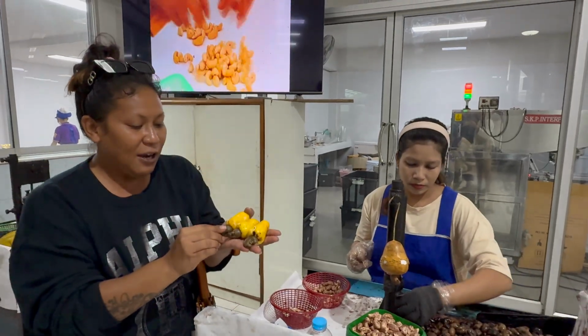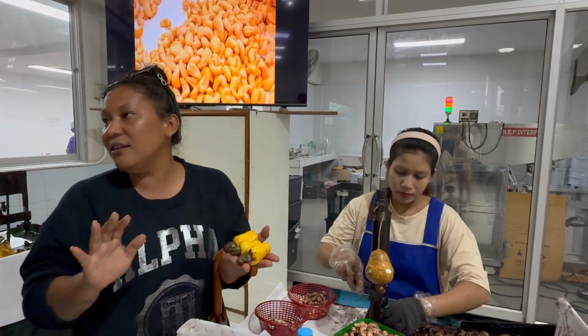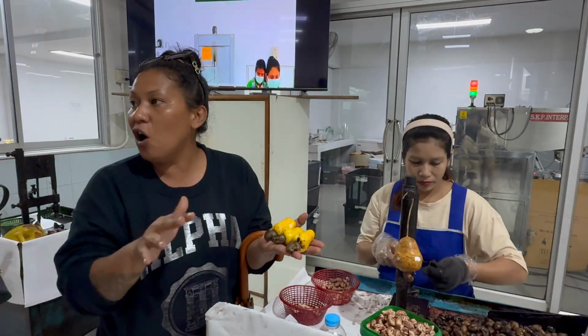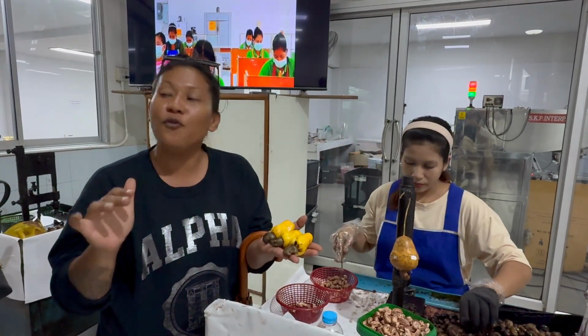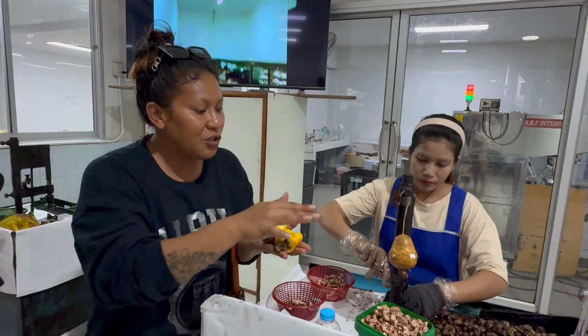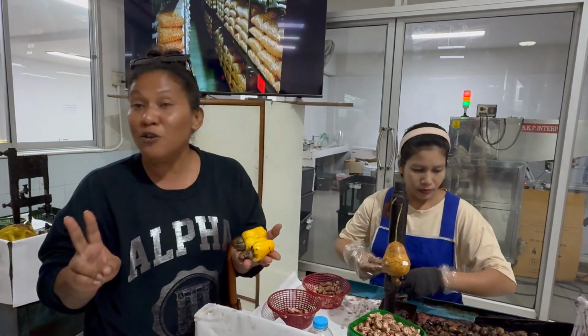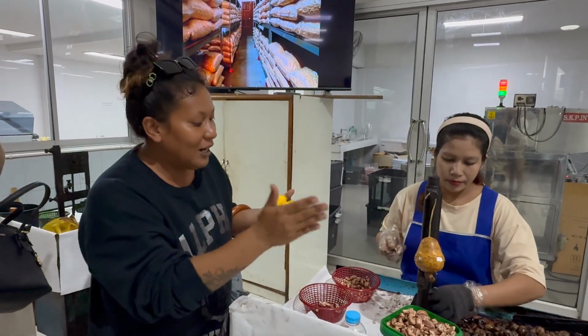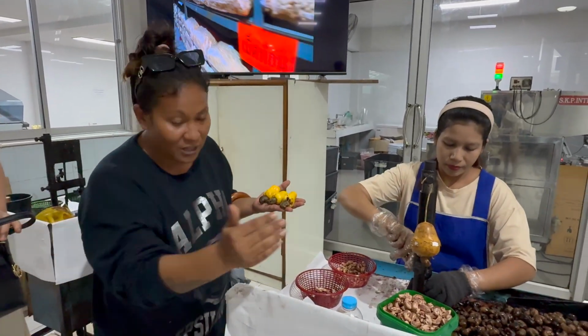For the nut, after they twist it, they dry it in the sun for 1 or 2 days, and then they boil the nut in hot water, at 100 Celsius for 2 hours, and then they dry it off. Then we roast the cashew nut at 200 Celsius. Then they cool it down, and then they collect the nut inside the cashew nut shells in here.